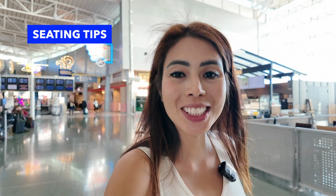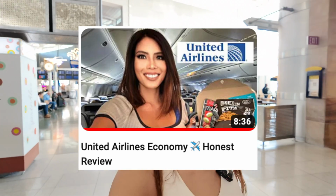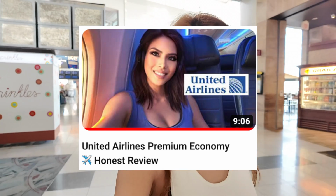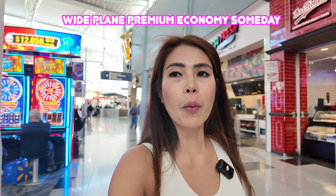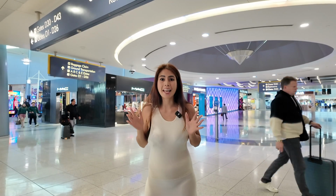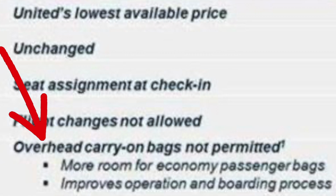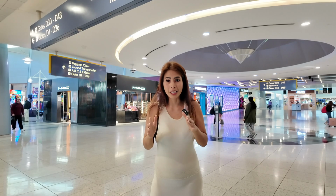So which seats should you get? I've tried basic economy, main cabin economy, premium economy, and also first class. These are the only ones that I could give you tips, tricks, and hacks on. When you are booking basic economy, for sure it doesn't have a carry-on, so take note of that. Take note of the price if basic economy is worth it.